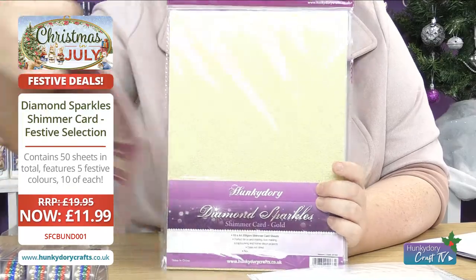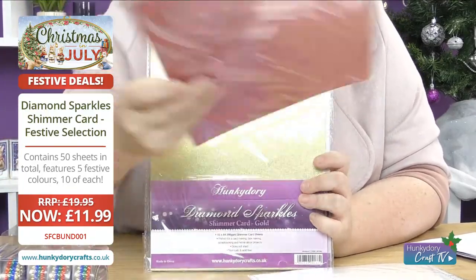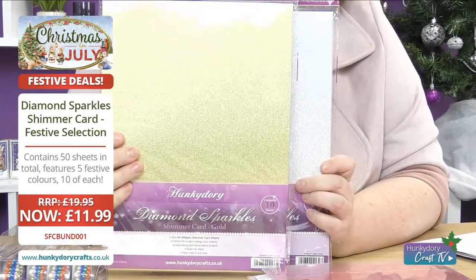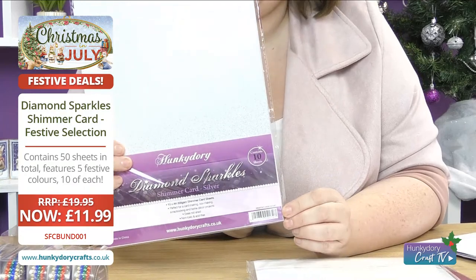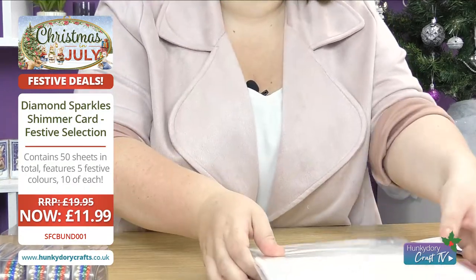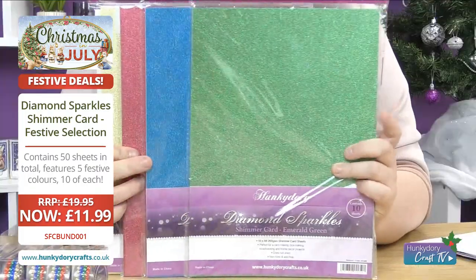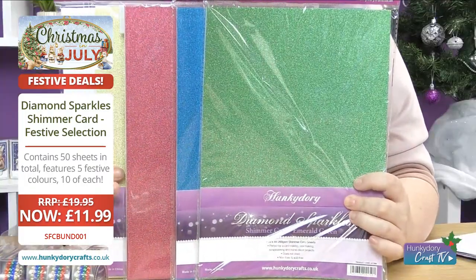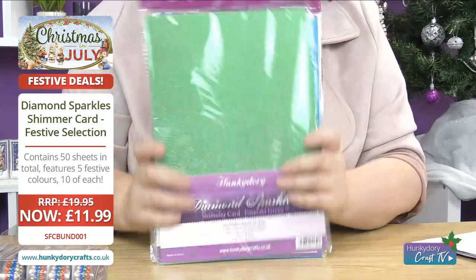This one's not got a name in, but it's our red colour. We have got our gold and our silver. And how well do all the colours match up? Oh, they're so great. All them there. $11.99 for 50 sheets of shimmer cardstock. Just absolutely incredible. Get that in your basket.